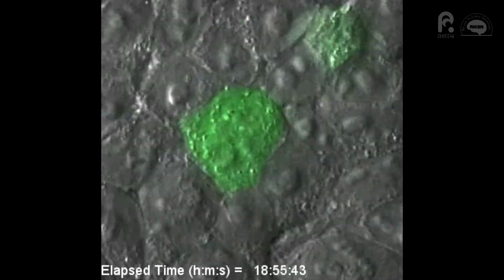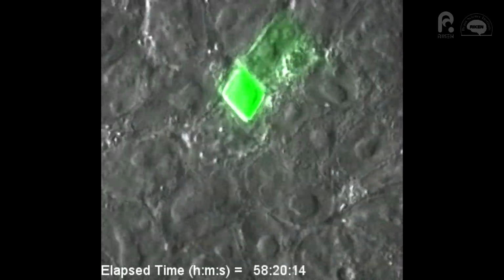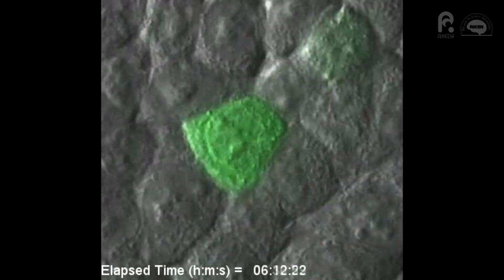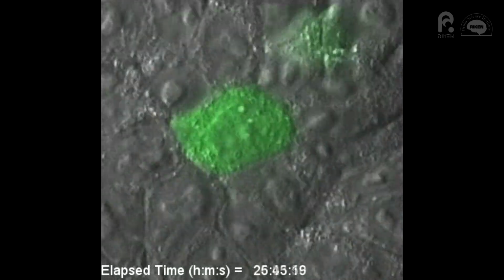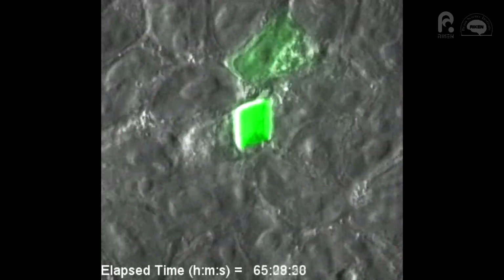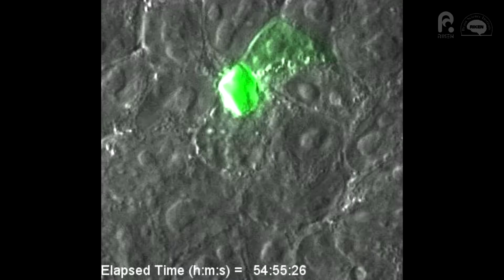To our surprise, it's a very rapid process. After the initiation of the crystal formation, the growth is completed within a minute, as far as we observed in our time-lapse imaging experiment. And then we are curious to know how the cell responded to the crystal.